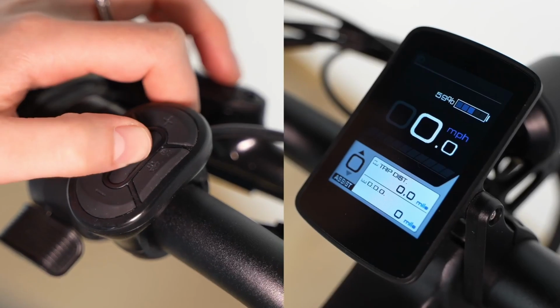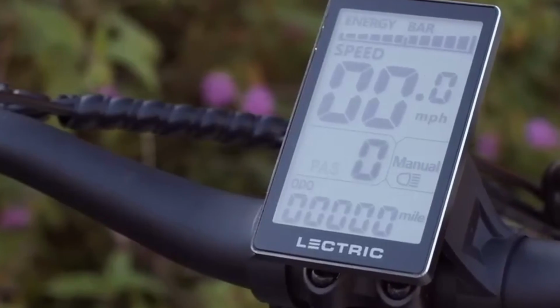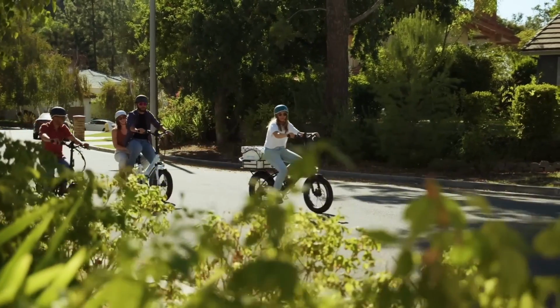A big colorful screen would be a nice upgrade for either model. However, I do know many riders do prefer a more simplified display that is easier to read instead of a readout that's prettier but may be more difficult to see in the sunlight.